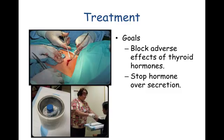Treatment, what are the goals? Well, the goals are to block the adverse effects of what's going on, right? So this could happen with a combination depending on what the underlying issue is. They could hit them with antithyroid agents, radioactive iodine, and surgery. Treatment is usually directed towards reducing the thyroid hyperactivity to relieve the symptoms and prevent complications. The use of radioactive iodine is the most common form of treatment for Graves' disease in North America. Beta-adrenergic blockers like propranolol, atenolol, or metoprolol are used as additional therapy for symptomatic relief, for those heart palpitations.